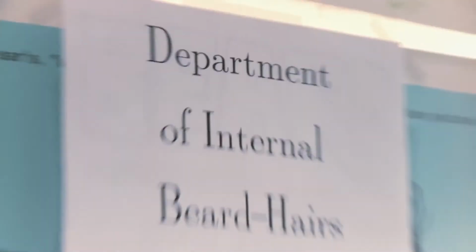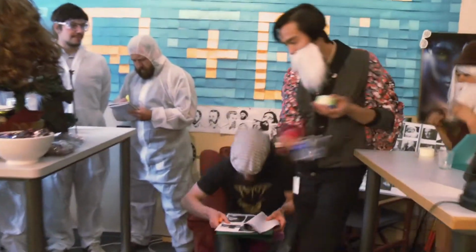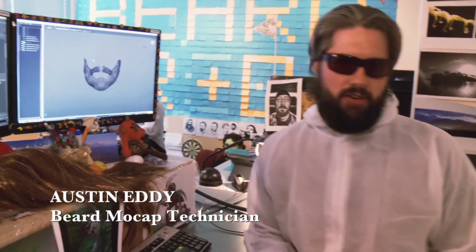We've advanced the art of motion capture quite substantially on The Hobbit, including the detail of motion capturing individual hairs of dwarfs' beards. Come on in. Welcome to the Department of Internal Beard Hairs. We're going to tell you a little bit about what we do here. Kev, can we get you to paint, please? Having beards on set is rather dangerous. Incredibly dangerous. We've lost a lot of good beards.